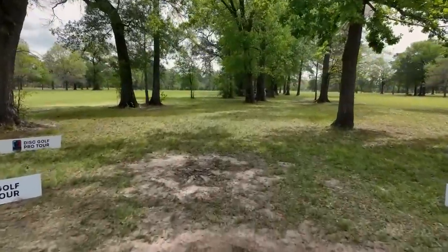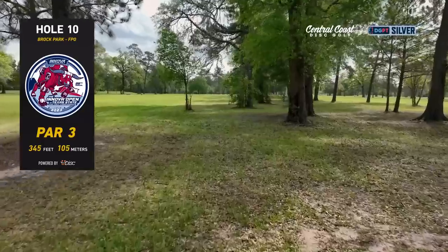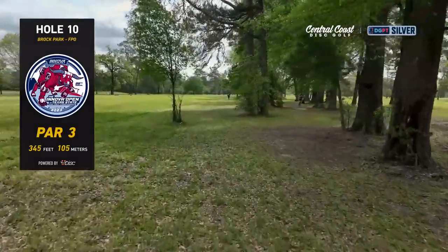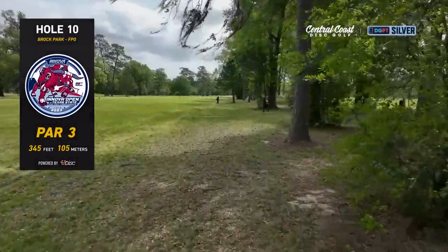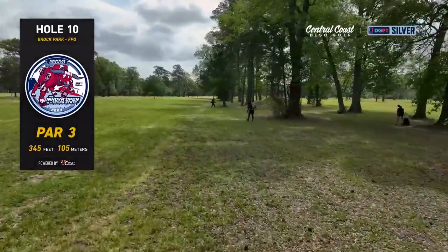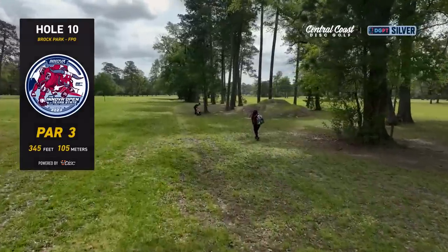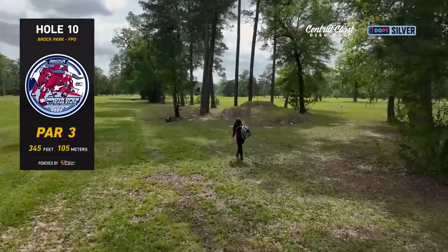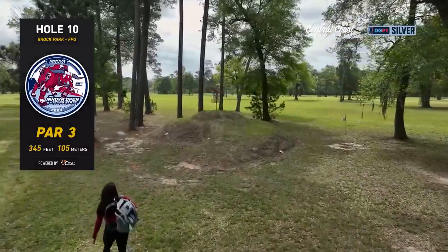We're just flying over the greens by you right there, and we had a good look at the bridge. How cool is that bridge? The bridge is sick. It holds an insane number of people. Yeah, it's 360 feet long. It's one of the defining features of this park, this massive park in the middle of a metropolitan area. It's a really cool place that we've arrived for this Silver Series.